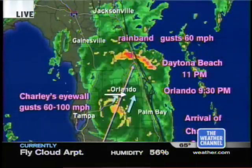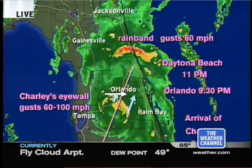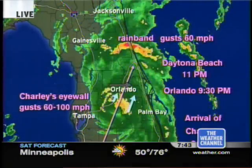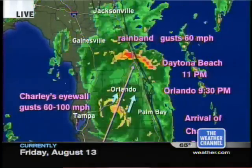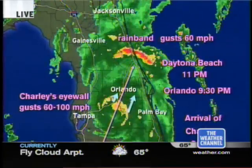You see this yellow band, that's the leading portion of the eye wall of Charley. And that's where the damaging winds are. There could be some isolated tornadoes in there as well. And that's going to be pushing up across Orlando, Kissimmee, St. Cloud, Winter Springs area over the next half hour or so. The center will get to Daytona Beach about 11, Orlando, the next 45 minutes.